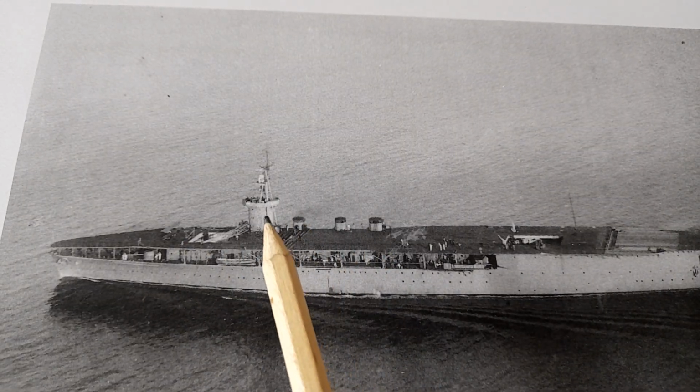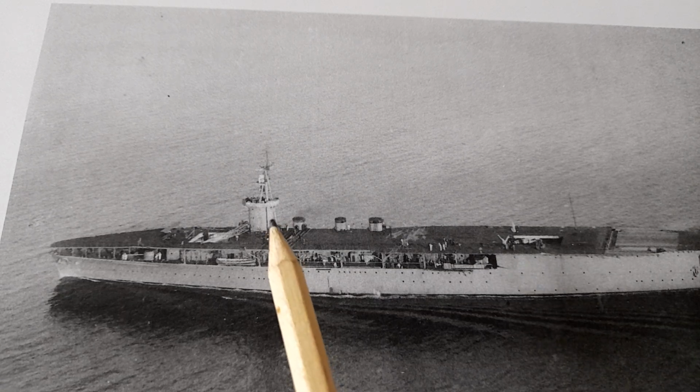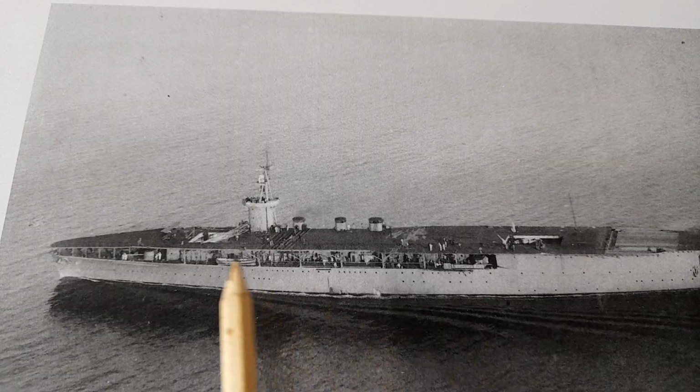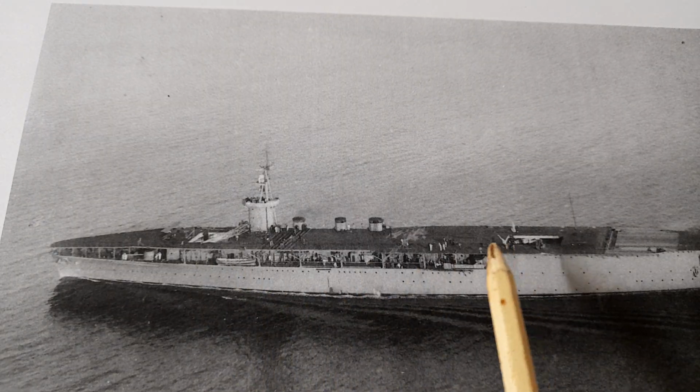Compared to Hermes, her island is absolutely tiny. So basically all you've got there is the basic functions of commanding the ship. Very little in the way of air control, air operations. But again, it's a learning experience. Same number of lifts as Hermes.